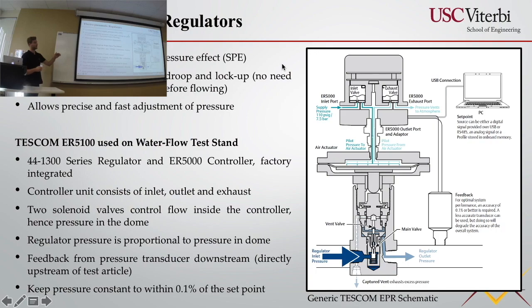So for those who aren't familiar, this is a dome regulator. It's a normal regulator down here, but instead of twisting a knob to control it and push a spring in and out, you use a pressurized gas, usually like shop air pressure around 100 psi, 110 in this case, and that forces this dome up and down, which controls the reg. And in this case, for an electronically piloted regulator, the dome pressure is controlled by this device up here, the controller. It controls this pressure by making these two valves, the inlet and the exhaust, flutter and open and close in such a way that it controls the pressure in here.